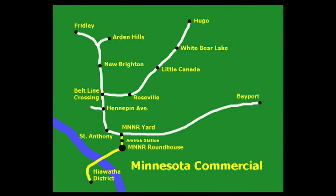The next job we follow is job number 17, also known as the Hiawatha Job. This train works the elevators and industries along the former Milwaukee Road line in South Minneapolis along the Hiawatha Avenue District. This track is currently owned by the Canadian Pacific and leased to the Commercial.